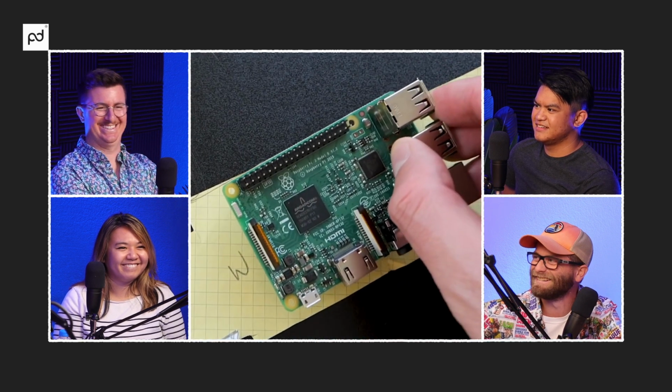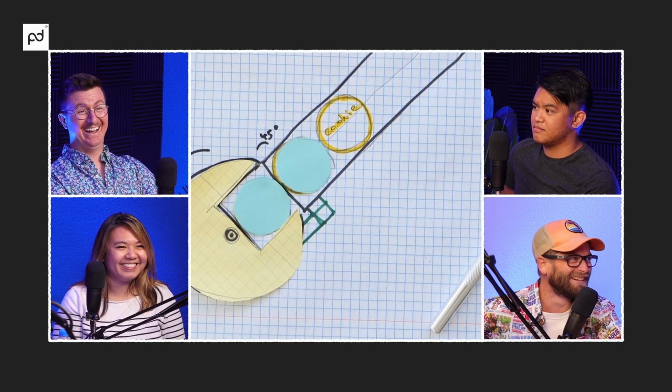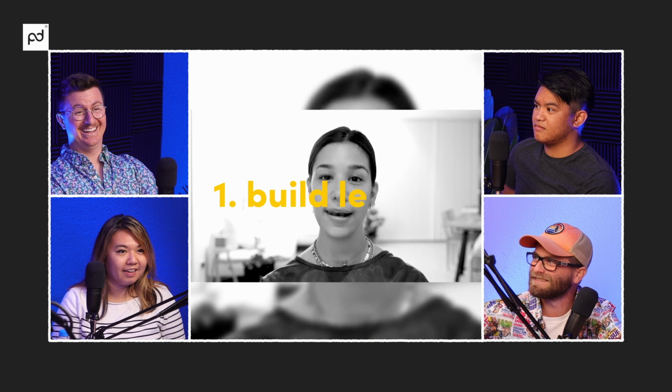To build the cookie machine, I'm going to use this tiny computer to turn a motor 180 degrees and back whenever a team member clicks done on a project. Then I'll just need to create a mechanism to hold and distribute the cookies. And begin we shall. Phase 1. Build les bodies.